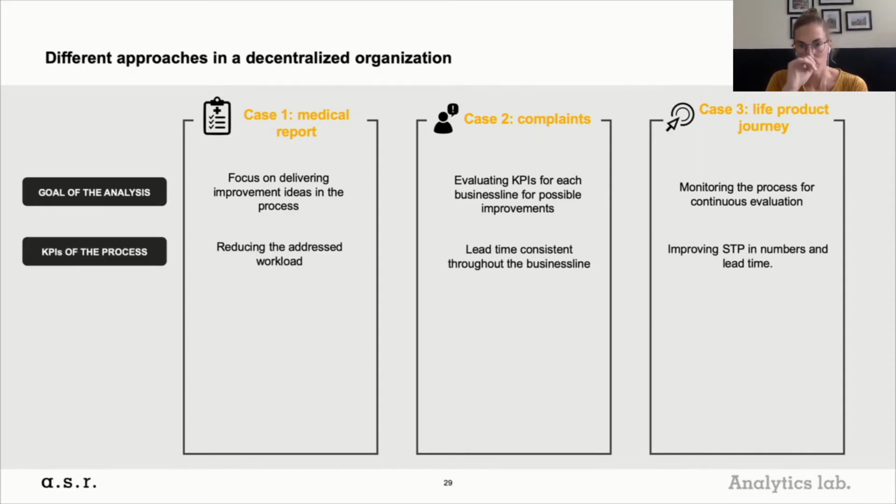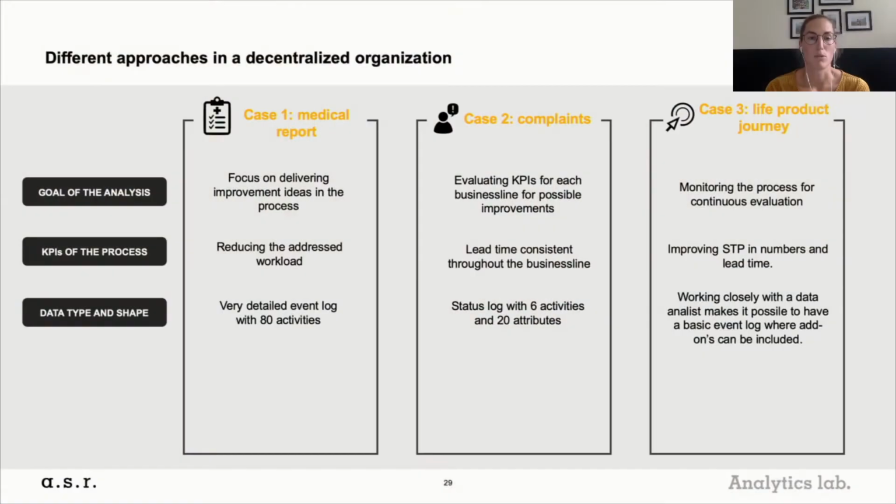The second element that we found important was the KPI of the process. We can talk about workload or consistency and lead time of the process, or improving the straight-through process numbers in a process. So all different KPIs that they wanted to analyze. And of course, the data type and data shape is also very important. And actually, to give it a bit more detail, the data availability is very important.